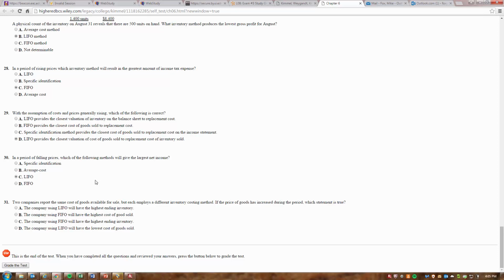Under last in, first out, our cost of goods sold is higher because we're assuming that it was the last ones that we purchased, the more expensive ones, and our remaining inventory will be lower. Now I can look at these answers and say, the company using last in, first out will have the highest ending inventory.